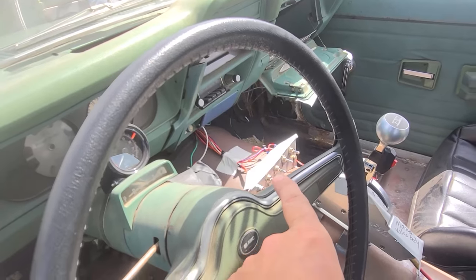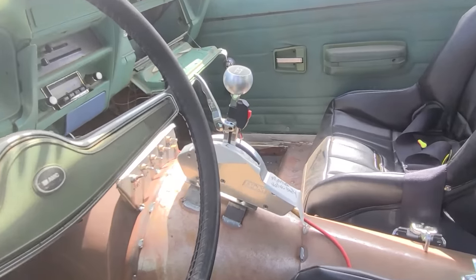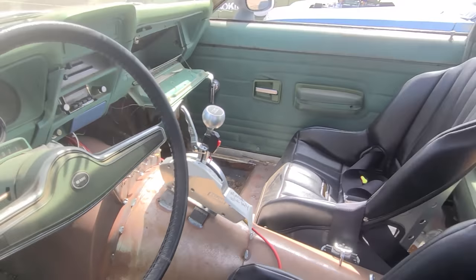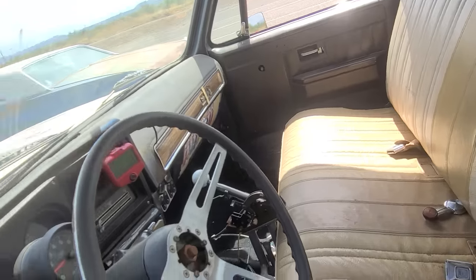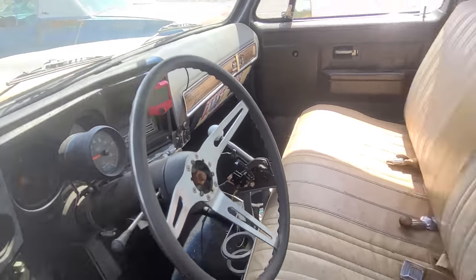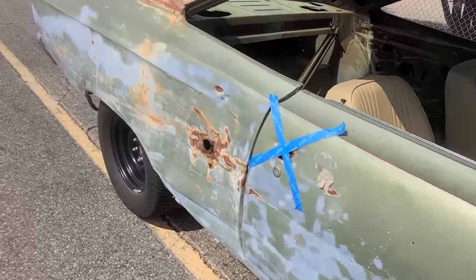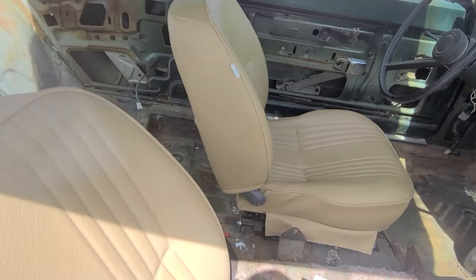I like the notes. Water pump, manual valve body. This is the same shift pattern that the independent Chevelle has. Pull back for gears. Of course, the muscle truck. Can't forget this. That sure did take a wallop, didn't it? Nice seats.